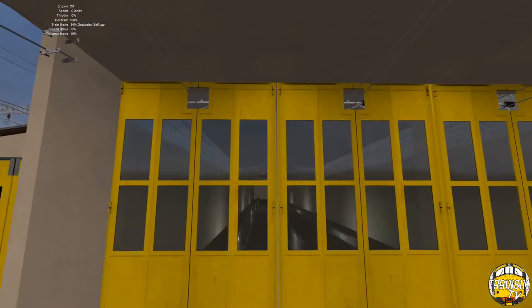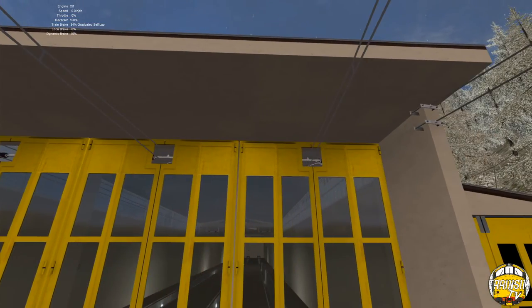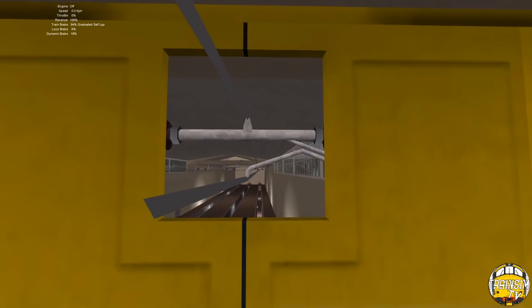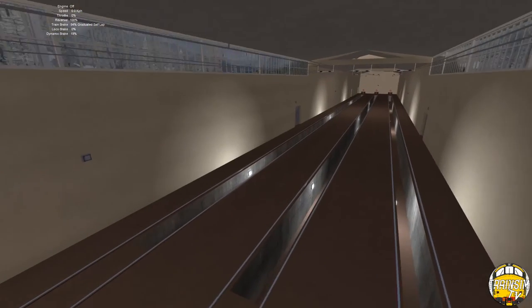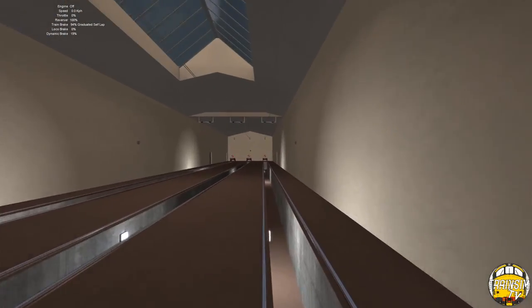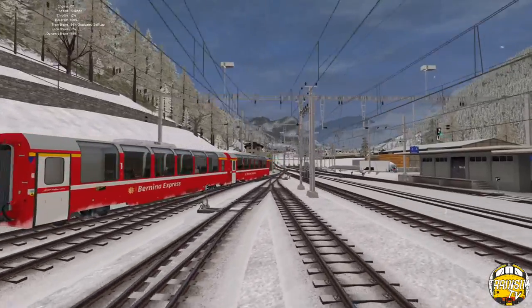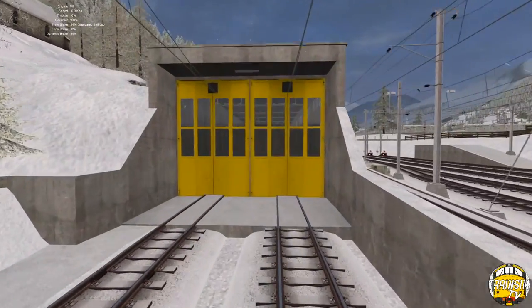Also, these sheds, these doors, I do believe, animate. You can actually go into the shed, so all the other buildings you go through the actual gaps, and then you can actually go inside these. And then you can go back out of them again. Obviously, the doors open and shut. And there's another shed over this side that does the exact same thing.